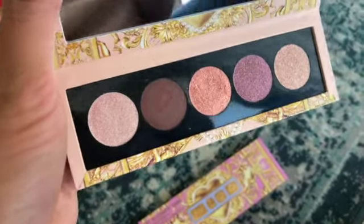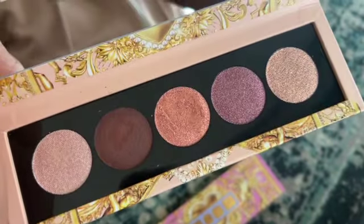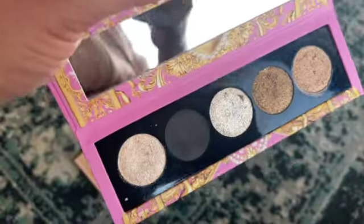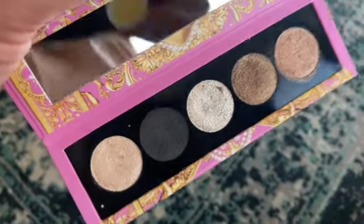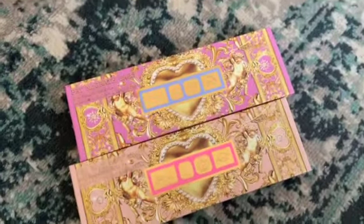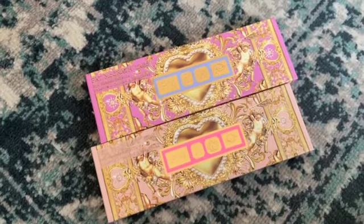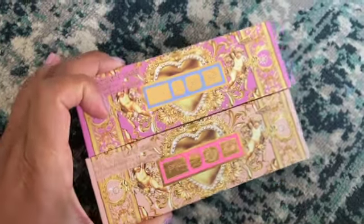And here are the shades. I've used all of these shades already. This has 4 shimmers and 1 matte. And this one has also 4 shimmers and 1 matte. And I've used all the shades at this point. Fantastic quality, especially for such a small palette. If you want a more movable, easy to travel with version of the Pat McGrath palettes, really nice impactful shimmers that can be built up for different occasions, these are a great option.